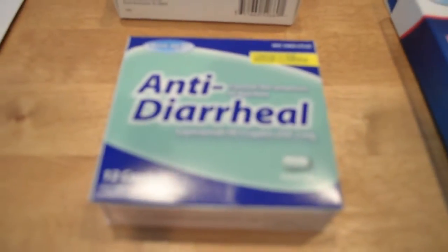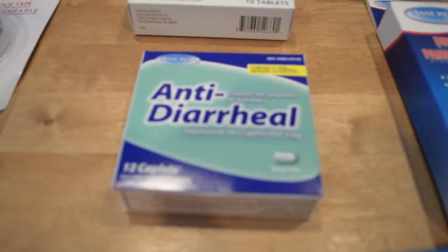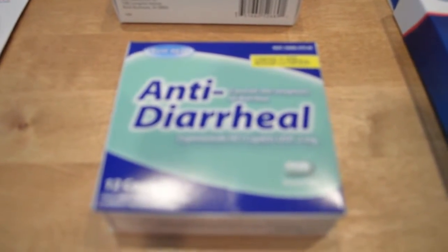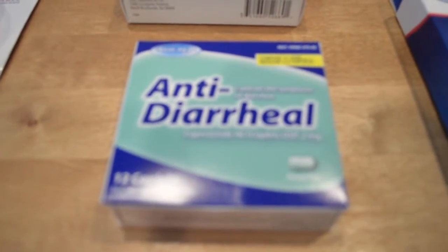Antidiarrheals. Most people know that getting diarrhea in a survival situation could be a potential death sentence. Dehydration, loss of minerals, that's deadly. So definitely stock up on that.